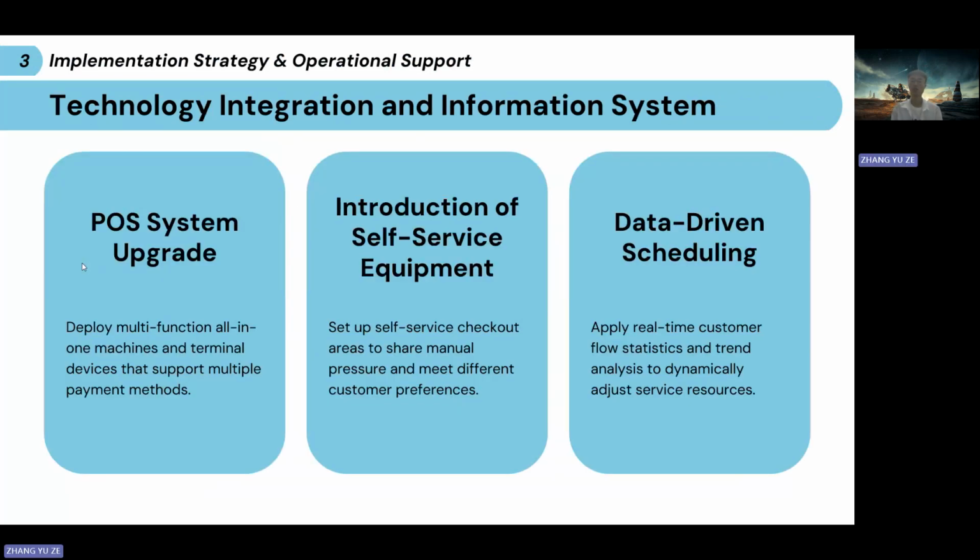For technology integration and information systems: POS system upgrade, deploying multi-function all-in-one machines and terminal devices that support multiple payment methods. Introduction of self-service equipment, self-service checkout, to share manual pressure and meet different customer preferences. Data-driven scheduling, applying real-time customer flow statistics and trend analysis to dynamically adjust service resources.